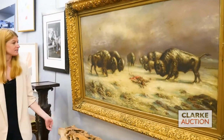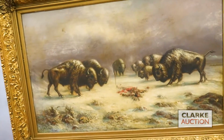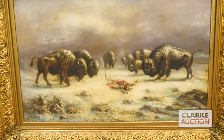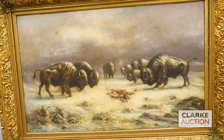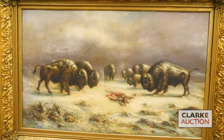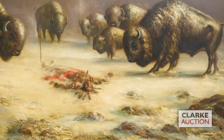This is by Atsley D.M. Cooper. So we have a very large oil on canvas. And Cooper was an American California painter and also bon vivant. He was often said to have paid his bar tabs in paintings throughout California. And he was very much influenced by George Catlin.